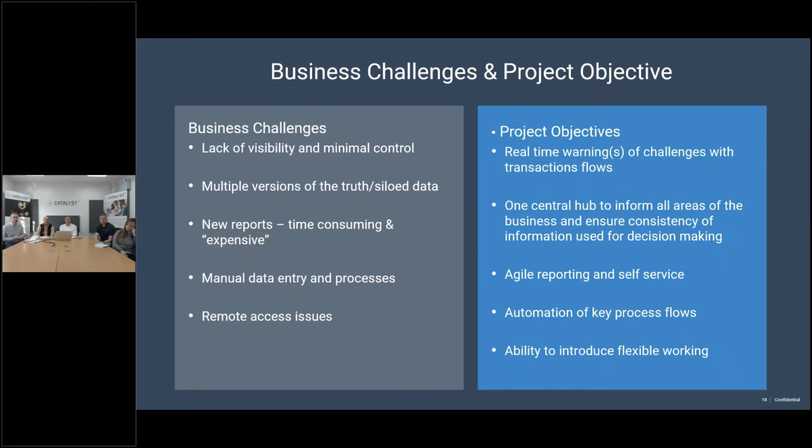So I suppose we should spin those on the head and look at what we were trying to achieve. Well, visibility, I've clearly talked about that, but also visibility about all those connections.